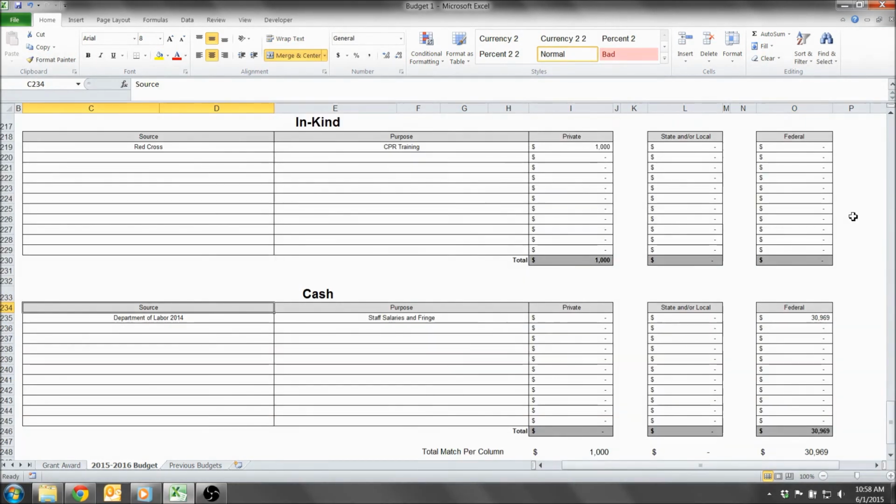At the bottom of your budget template, you're going to see the sources of match sections. First, you'll see a section for in-kind, and below that, you'll see a section for cash sources. Now, in-kind is anything such as CPR training that may be in-kind from the Red Cross. A lot of programs overlook a lot of good in-kind opportunities for match. So you'll want to take advantage of these funds in order to reach that 50% match requirement. And under in-kind, you'll see a section for your cash sources. For any source of match you are putting into your budget, make sure you also identify the purpose of that match. This way we can see where in the budget the match is being used.